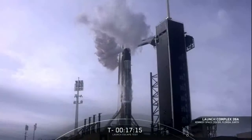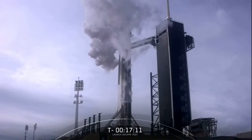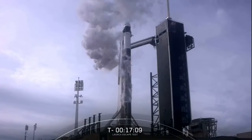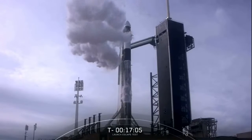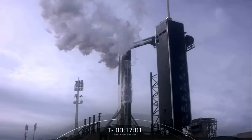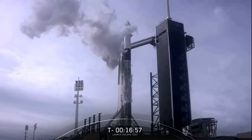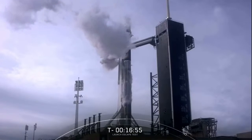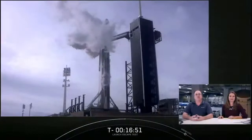It's Sunday, 19th of January, and we are awaiting SpaceX's launch escape test in just under 17 minutes and 8 seconds. The test today is to demonstrate the effectiveness of our launch escape system. Now we are currently go for launch from pad 39A at Kennedy Space Center at 10:30 a.m. Eastern Standard Time.